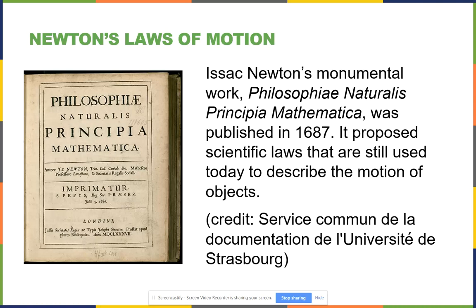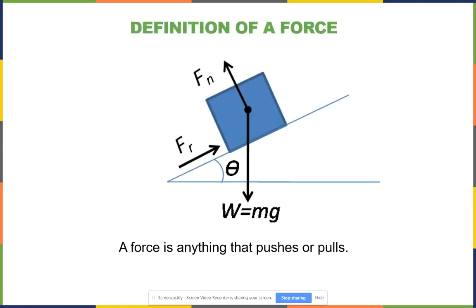It's got all of his stuff in there. And in it, he lays out things like his laws of nature. Now, I have to start by defining what a force is. A force, besides something that is strong and loose, is anything that pushes or pulls. So if somebody kicks you in the shin, it pushed on your shin. That was a force. If you are sitting on your chair, you're pushing down on the chair, you're putting a force on the chair. It's pushing up on you. It's putting a force on you.